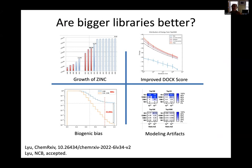Please. From Jan Christopherson: many MedChem models rely on the subject of drug likeness. Have you considered investigating this in large libraries to go along with biolikeness? That's one question.